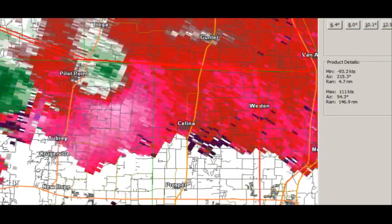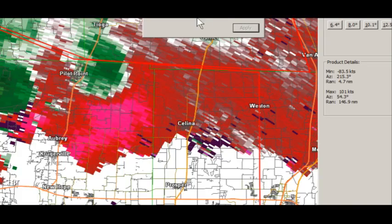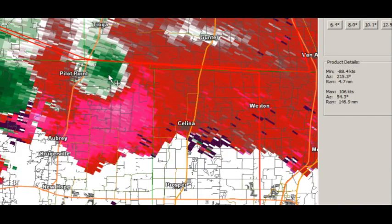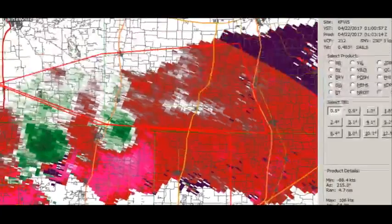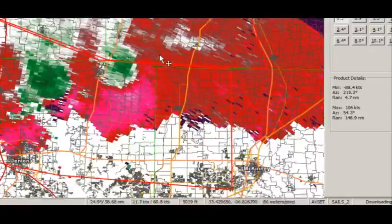Let me get some good storm relative velocity going. And I think on this I'm going to pick probably 23010, see what that does. Maybe that's a little high. Yeah, I think that'll probably work okay. Okay, got to keep in mind the radar is way down here. Let me shrink the box so you can read the velocity as we go through this. Okay, so there's the velocity.